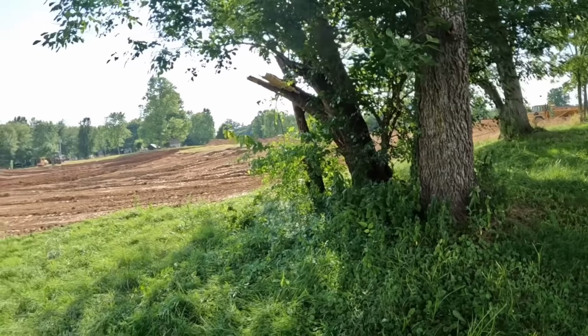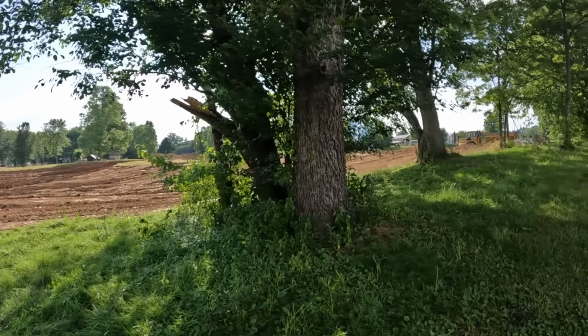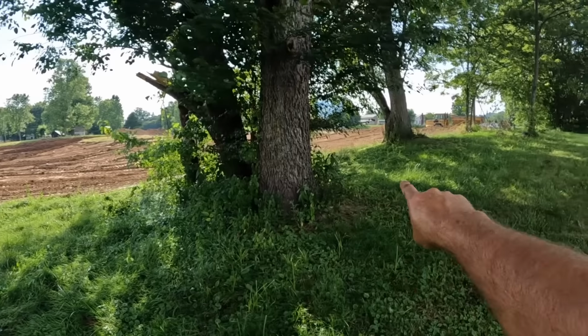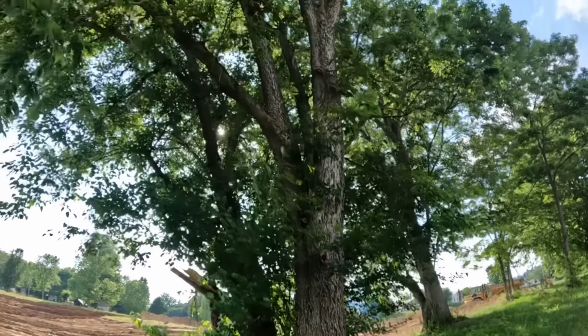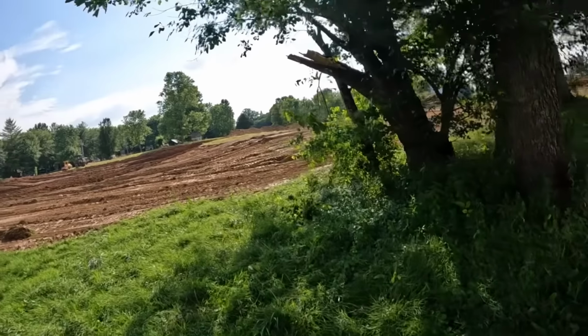I think what we're going to do is go ahead and take both of these trees out, because the water is going to go right up to the bottom of that maple tree. That way we can continue our core straight on through there. Neither one of them's got a whole lot of value to them, so they might as well go.